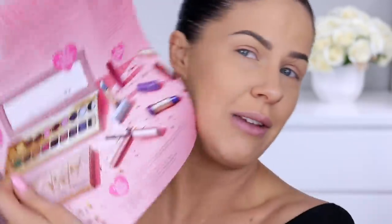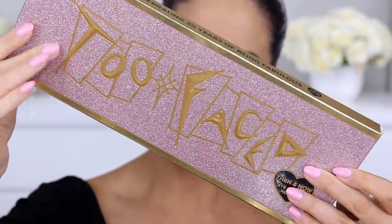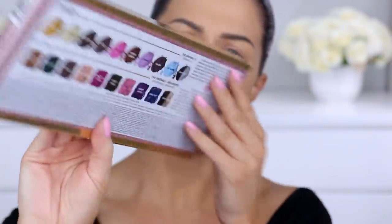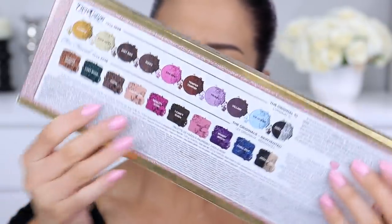Oh my gosh, apparently it smells like birthday cake. What? I'm just reading the info off the back of this thing, by the way. 20 pearl, matte and glitter shades, creamy buttery texture, modern mix of browns, purples, blues and greens. So this is what the front of the palette looks like. It's really pretty packaging with glitter and things like that. And then on the back of the palette, you can see the shades and shade names and information about the palette.